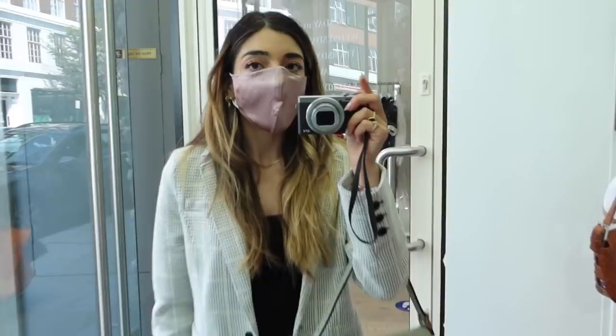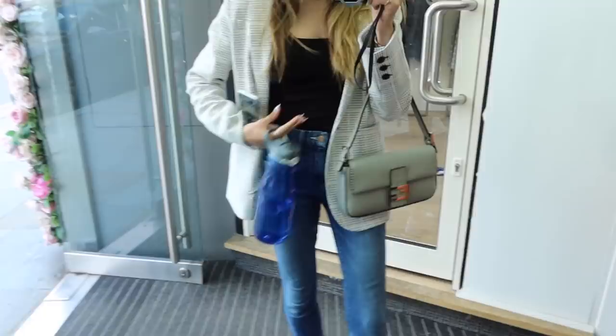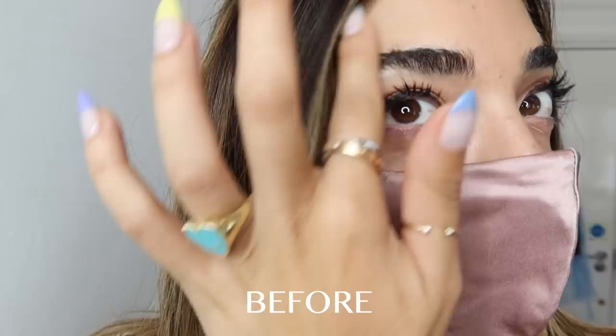Outfit of the day while we're waiting to go up. I have my Paloma Wool mask on. This M&M gorgeous blazer and an M&M tank top underneath, like a little black tank. And my Mother Denim jeans on and my APLs. Okay, we're going up. So this is the before of my eyebrows. You can see a nice close up of my little slug eyebrows.